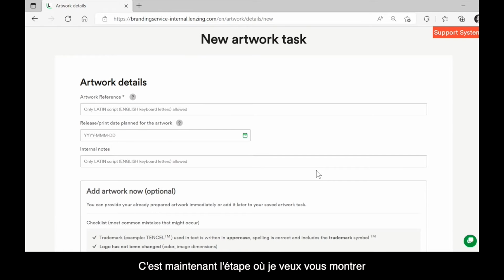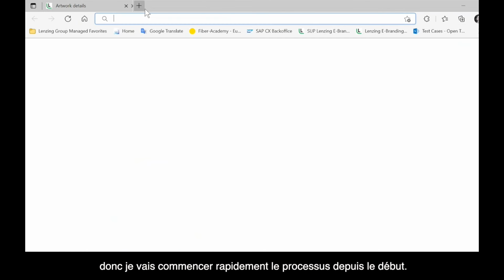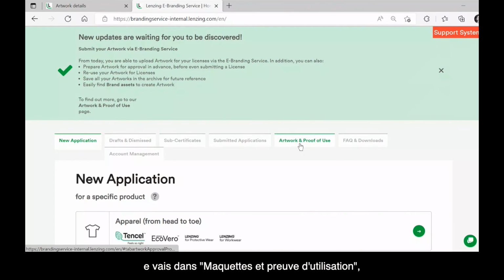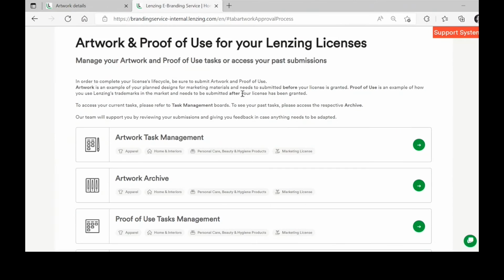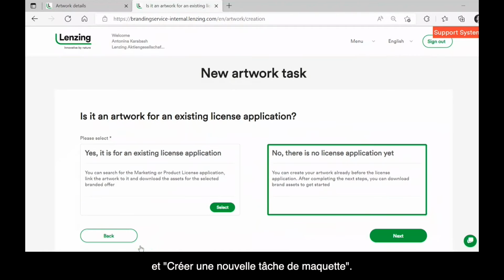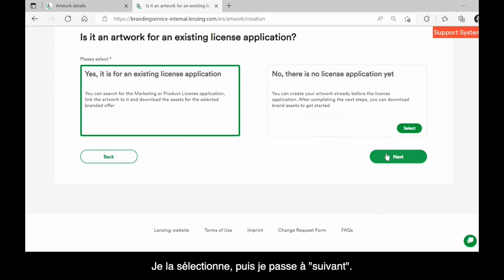Now, this is the stage where I want to show you the main difference between if I already have a license and I want to link it, compared to when I don't have a license yet. So I will just quickly start the process from the beginning. I go to Artwork and Proof of Use, Task Management, and Create New Artwork Task. And here I choose the option that yes, it is for an existing license application. I select it, go next.